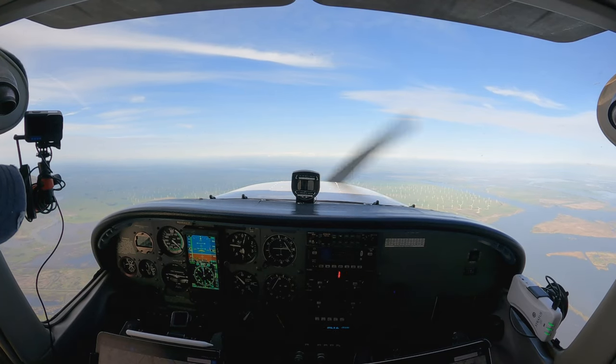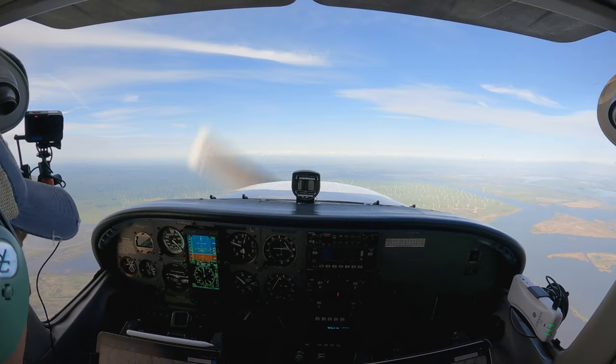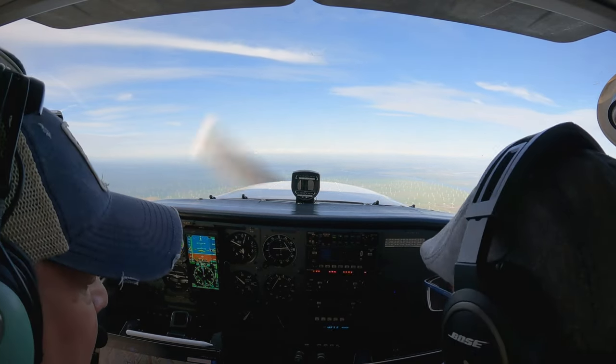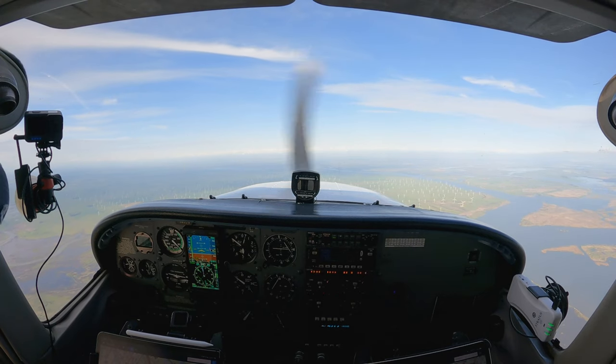We're doing 600 feet at 4,800. Everything is in the green. Everything's looking good. Land lights off. If the strobe's in right now, that's fine. Okay, well, I'll just keep her going.